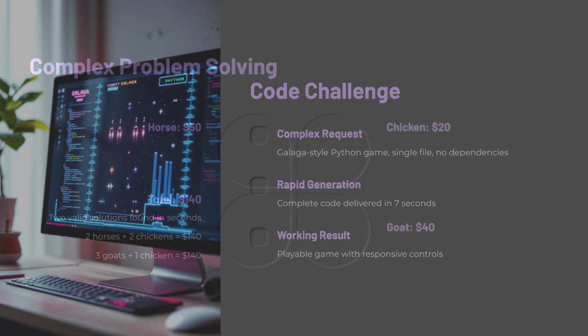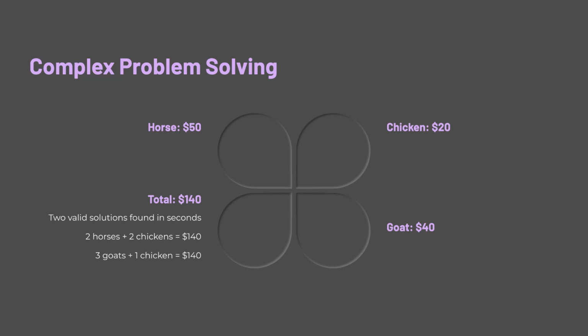Impressive. Then came a math riddle: a horse costs 50, a chicken 20, and a goat 40. You bought four animals totaling $140. What did you buy? o4-mini quickly gave 2 valid answers. 2 horses and 2 chickens. 3 goats and 1 chicken. Even the legacy GPT-o1 Pro took a full minute to reach the same conclusion, with way more steps.